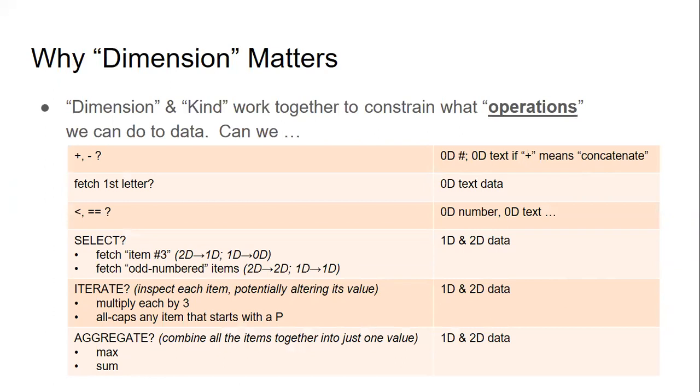There are things you can do with zero-dimensional data: you can add or subtract numbers. If add means concatenate, you can add pieces of text. You can grab the first letter of text, but there is not a first letter to the number 4 when I represent it this way. And for everybody online, I was holding my 4 fingers up. For text or for numbers, you can check if something is the same as, or whether it's less than. In the case of text, less than means alphabetically less than.